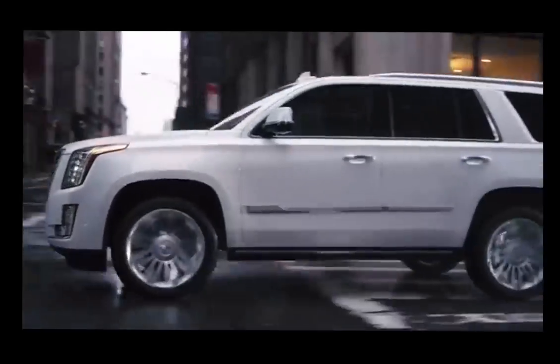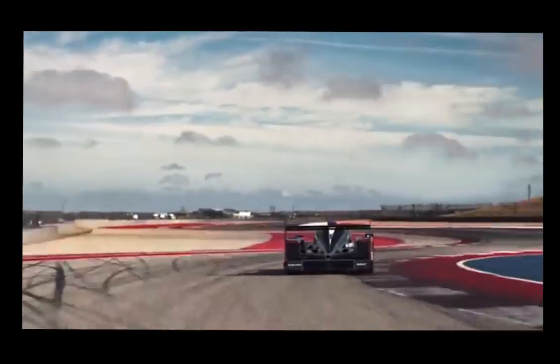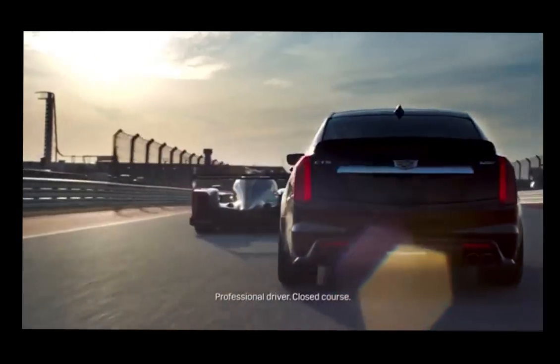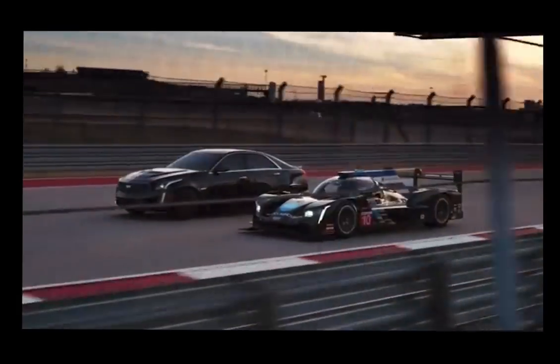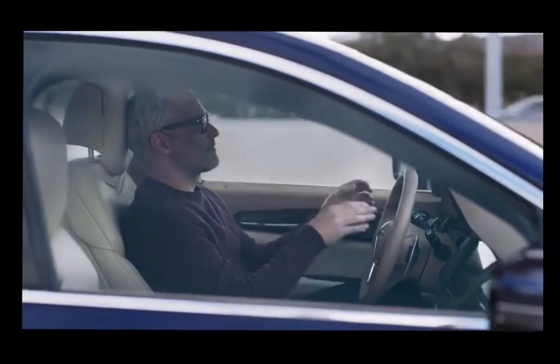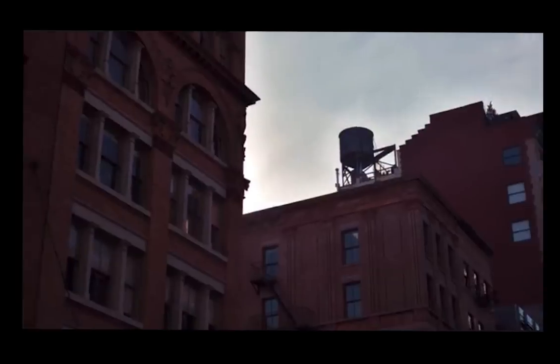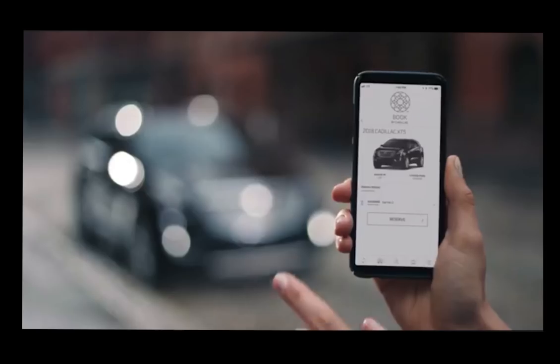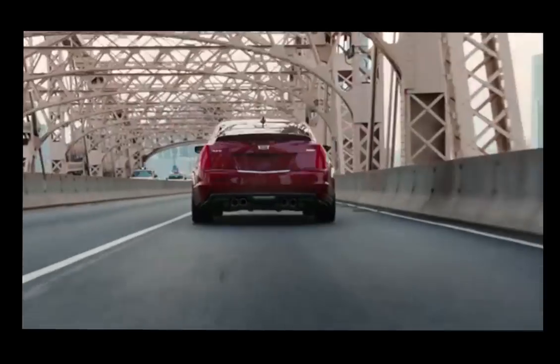Every legacy comes with a burden. A standard to bear. An expectation to surpass. A purpose to live up to. But that's the point. Bring us doubt, and we'll bring you the first car with true hands-free driving for the freeway. Bring us a challenge, and we'll reinvent what it means to own a car. Bring us all your expectations, and we'll defy them. Again, and again, and again.